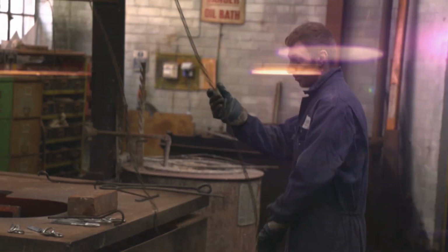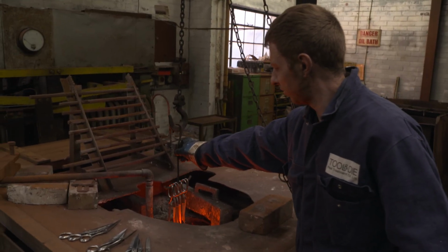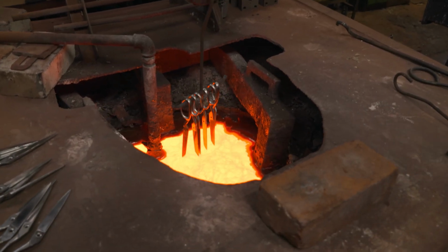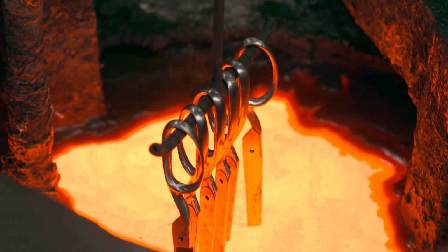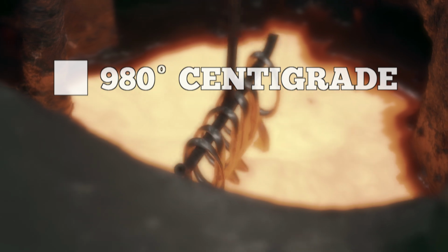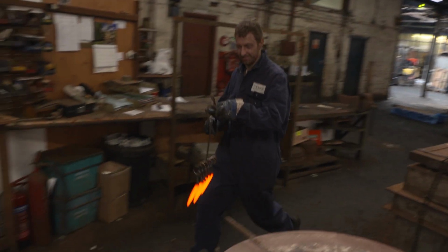Up to this point, the steel is relatively soft, making it easy to grind into shape. Hardening the steel with extreme heat will alter the metal's composition, making it twice as tough, stopping the blades from going blunt. The blades are immersed in a bath of molten salt that's been heated to 980 degrees centigrade. The liquid salt transfers the heat quickly and evenly onto the blade. After just a minute in the bath, they're quenched in oil. Oil cools the steel slower than water, putting less stress on the metal.